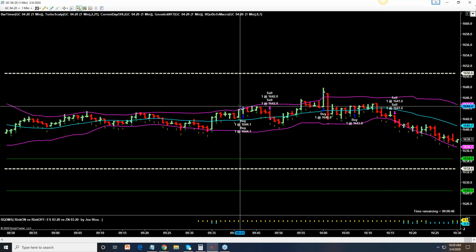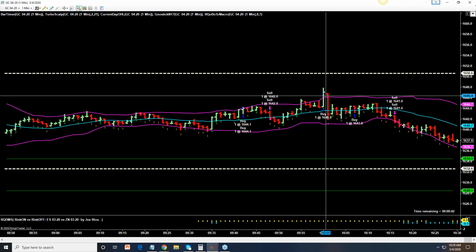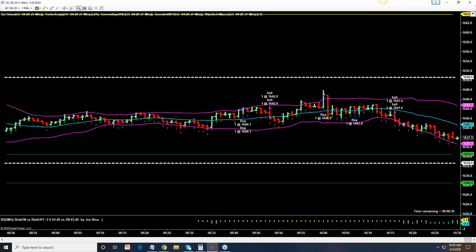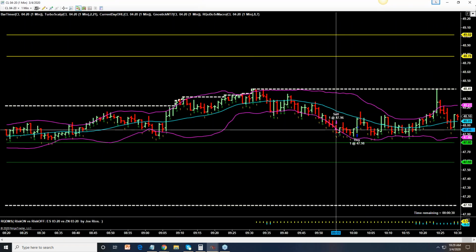You see, I tried to buy gold on a breakout, failed. Tried to buy it again, failed. And so I said, okay, we're done. Not going to touch this market anymore. Struggled a bit there with the gold. Here's crude oil. Try to sell it.